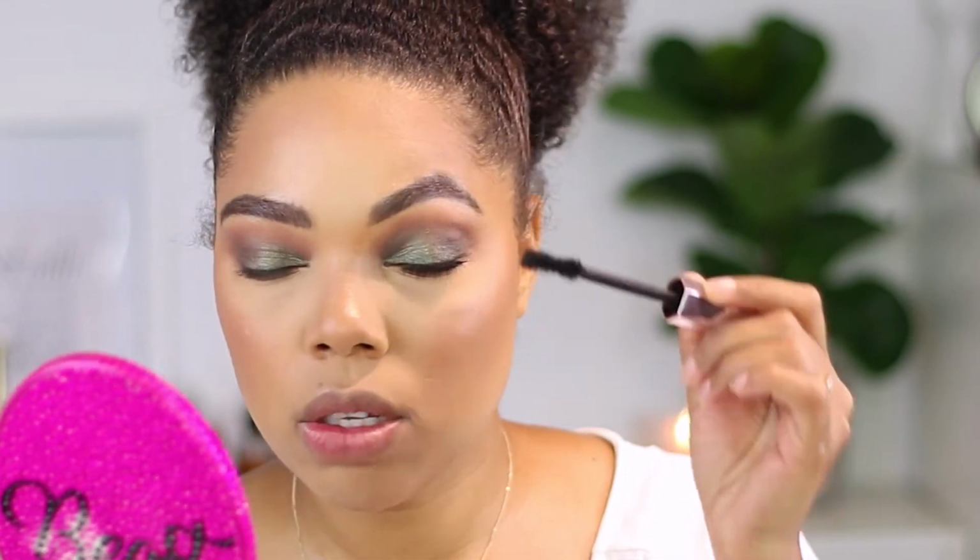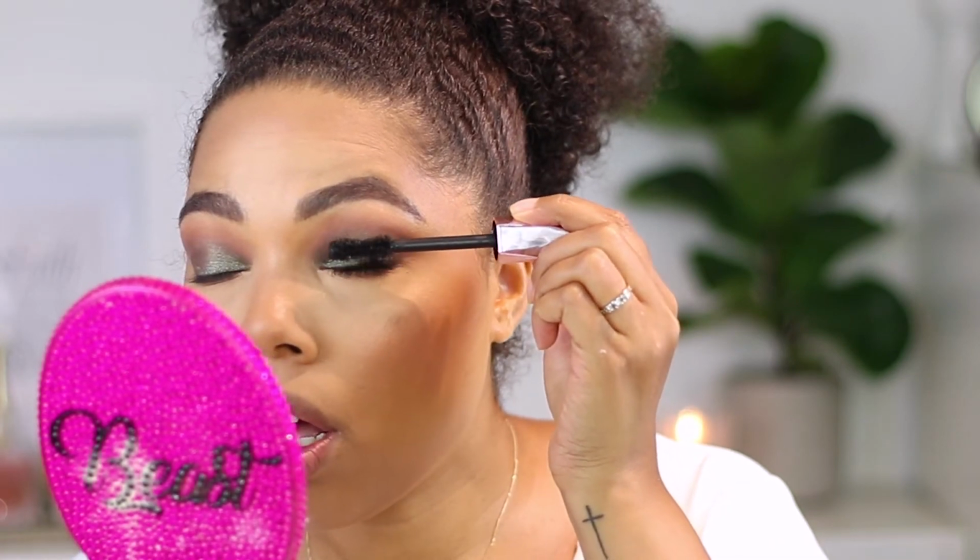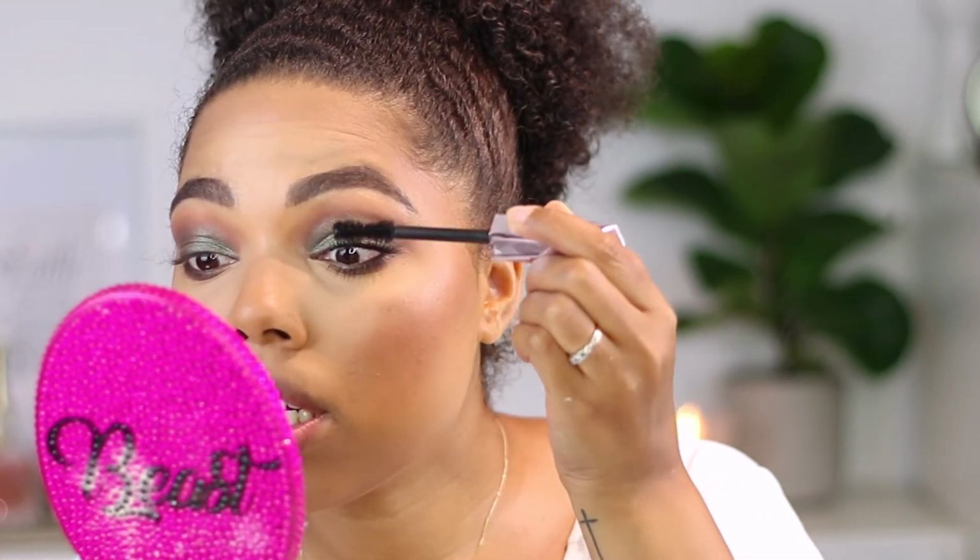It does give me length and volume and lift, but it's a mascara that I have to be careful when applying it, just because the wand, I feel like, is so big. Like, I feel like this is gonna go in my eyes, but the results are worth it because you are getting bomb lashes. Here are my lashes, no mascara, and mascara. So you guys tell me in the comments section.